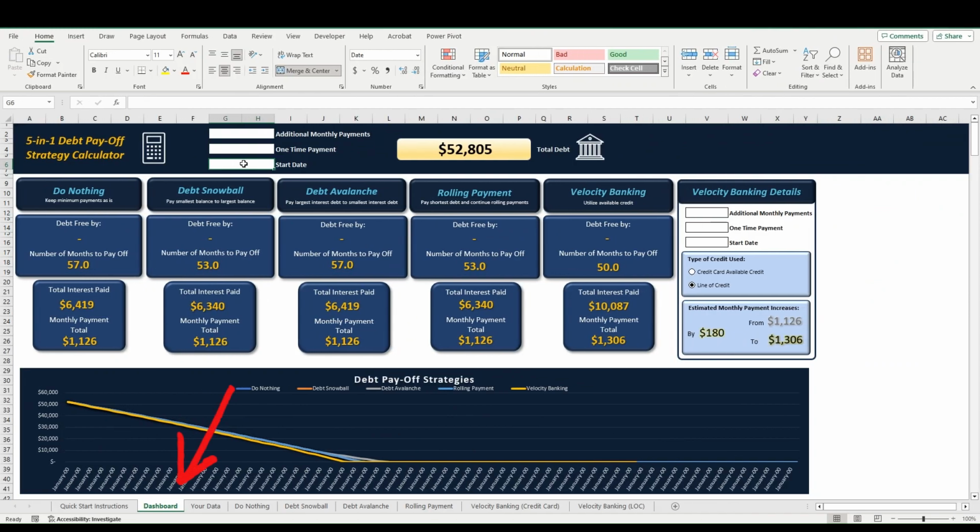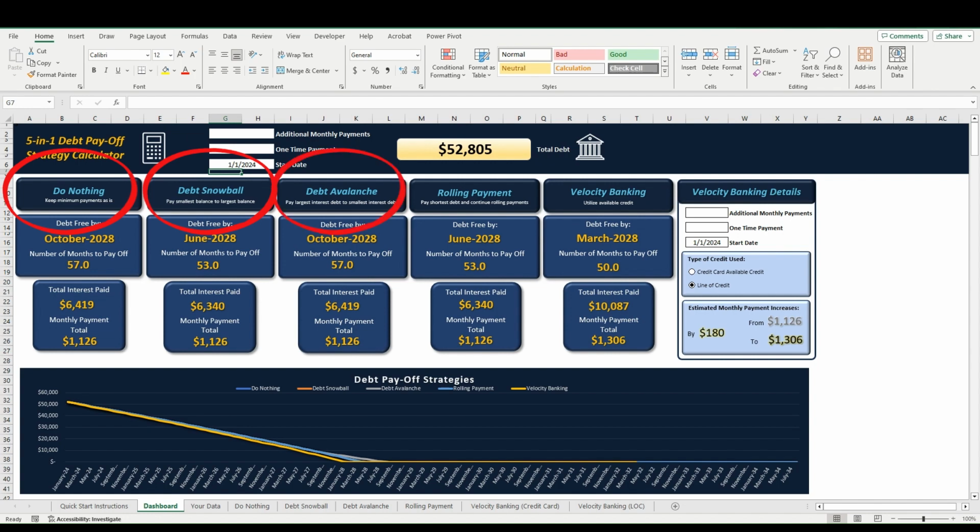And that's everything. We can now go to the Dashboard tab, enter the date we want to start, and see how the payoff methods compare. In the Start Date cell near the top of the screen, let's enter a start date of January 1st, 2024. And let's start by checking to make sure the line of credit button is selected for the velocity banking method. And the Excel spreadsheet automatically calculates the results to compare 5 different methods to pay off the debt. We'll see results if the person does nothing, uses the debt snowball, debt avalanche, rolling payments, and velocity banking.